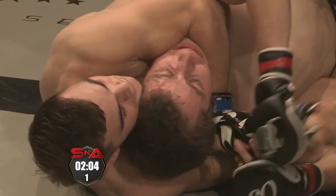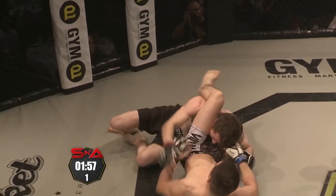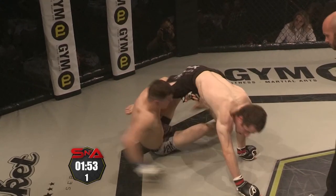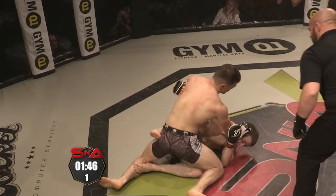No, the chin is down. The chin is down. So from that angle, we can see here that James McCormack is surviving this position. And he reverses, gets on top. But he could find himself in a triangle, but he slips out of it. And they get to their feet. Wow. Fast and furious action between the pair of these two.